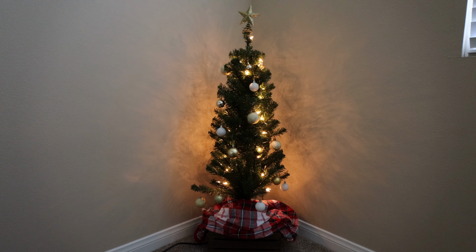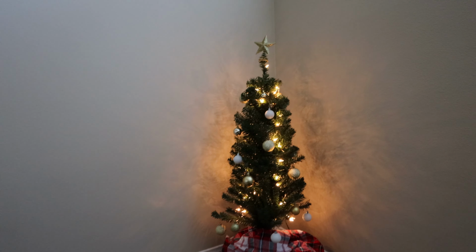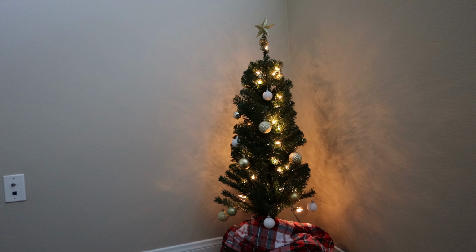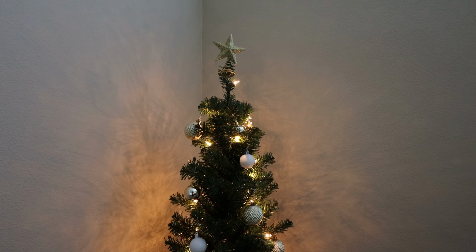In the corner of our bedroom, we put our new 3-foot Christmas tree. I elevated the tree by placing it over a crate. I also folded a Christmas cloth present bag, and it works well right now for a tree skirt. Love the look of the tree. I stuck with gold and white ornaments and love the soft, cozy glow that the lights give to the room.